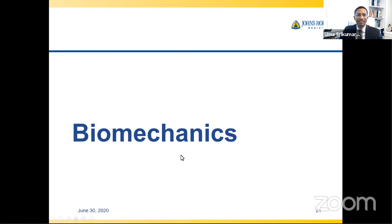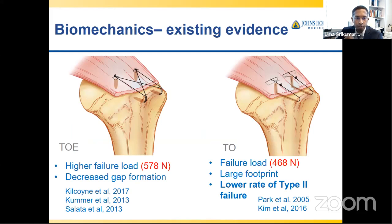So let's review the existing literature as it relates first to the biomechanics of these two approaches, the fully transosseous approach on the one hand, and the gold standard anchored approach, or the transosseous equivalent, which I'll depict as TOE, versus TO for transosseous. So what we do know from several studies, Kilcoyne, Coomer, Salata, is that a transosseous equivalent approach with anchors, as depicted on the left here, has a very high failure load, higher even than a transosseous technique. But these are extremely high loads, 570 newtons, 468 newtons, quite high. There's also decreased gap formation in the initial construct with a transosseous equivalent anchor approach.